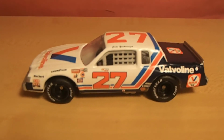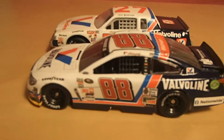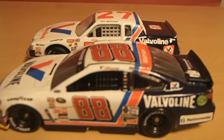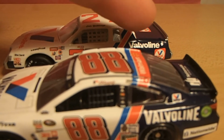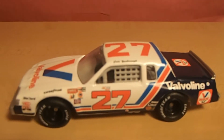Alright. I have to say, compared to the Dale Jr. Valvoline, they are almost very alike. I mean, the only thing I see right now is that the line goes all the way to the top, and the line stops right there for Calibre. But, anyways, really nice scheme.